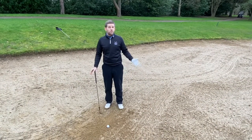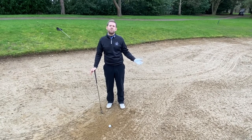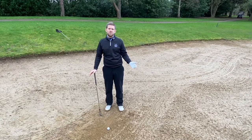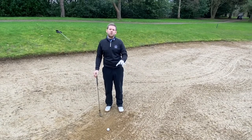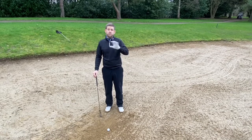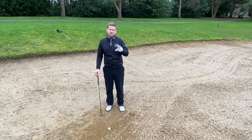Okay, so we're on the 4th hole on the old course. We've got a typical bunker that we'd expect this time of year. Okay, it's wet, it's compact, so this is a perfect opportunity just to show you a couple of little things to try and help navigate your way out of these bunkers. So the first point, irrespective of it being a wet bunker, just bunker shots in general, just a couple of things that we want you to look at.